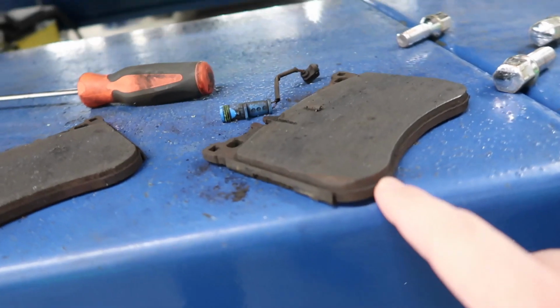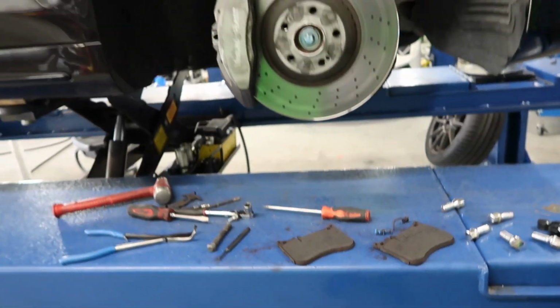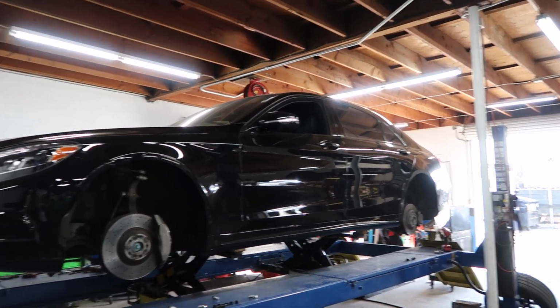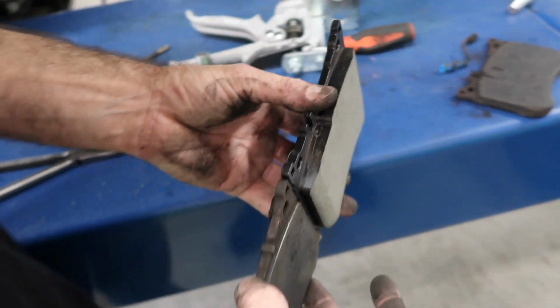Yeah, okay, so my pads are pretty wrecked. We're not at the backing plates like we were on the Huracan, but this is a close enough call here. S-Class Hovercraft Edition. Okay, that's a new brake pad, and that's what they look like now. That is a pretty significant difference.